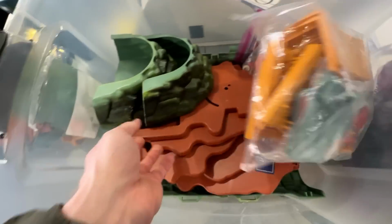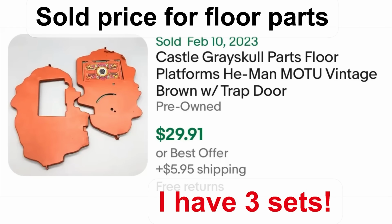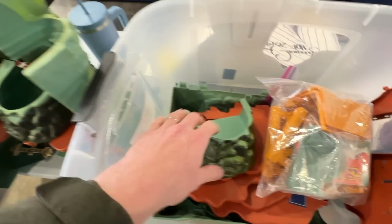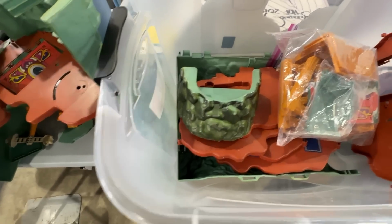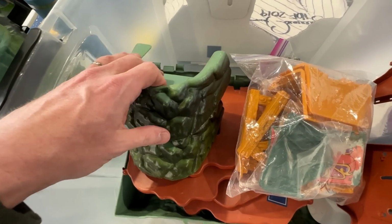So we have that. And let's see, here's another example. There's an extra right here. Look at that. Nice extra. This is nice. Nice extras. This is not actually part of Castle Grayskull, but you have things like Point Dread that would fit into here.